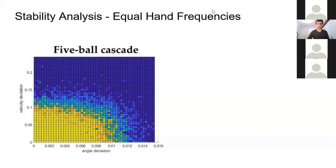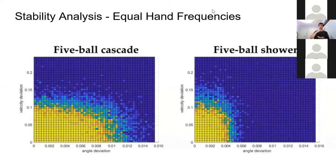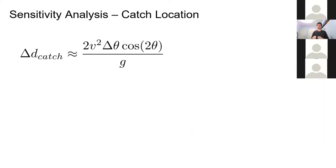Here's the stability plot for the five-ball cascade, and here it is for the shower. And so remarkably, we see that the velocity deviation is constant for both. This goes back to when I was saying that the catch timing errors from errors in the initial velocity can only change by about 5% depending on how high you throw it. And here, we see that the cascade can tolerate much more angle deviation than the shower. And this implies that errors in the angle are really what control errors in the catch location, is the main takeaway from these plots.